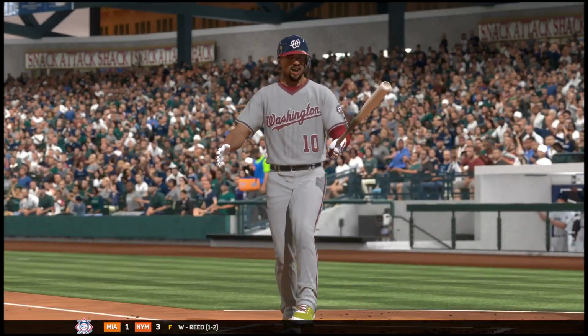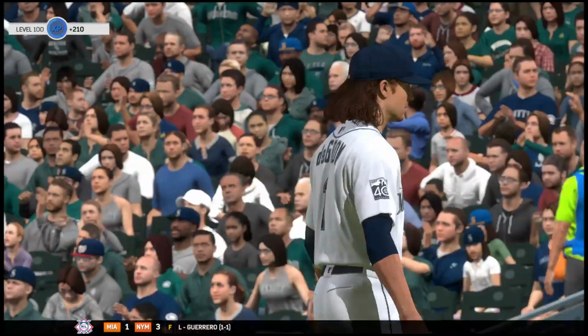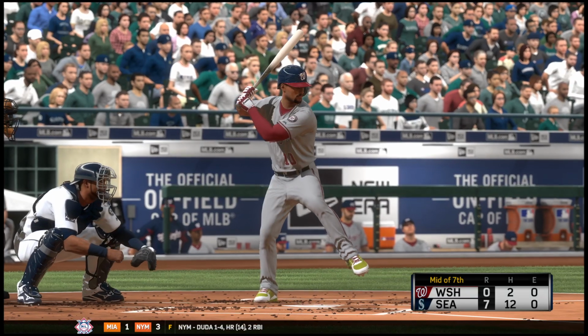And he's going to add to the total. 14 punch-outs now as that ends the inning. Nationals gone in order. They need to get something cooking here. It's 7-0.